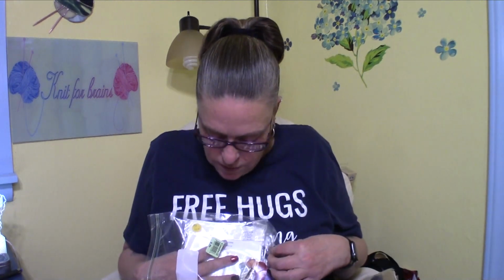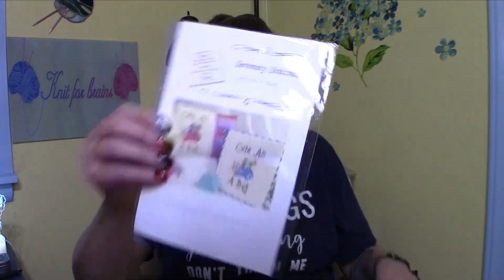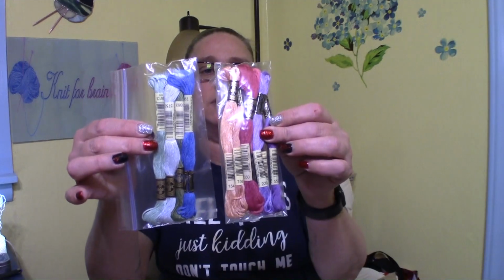Okay, then I got this one, which was 99 cents. And somebody packaged it up quite nicely. They purchased the pattern, and then they purchased the floss and put it in there as well. So that was all in there for the 99 cents.